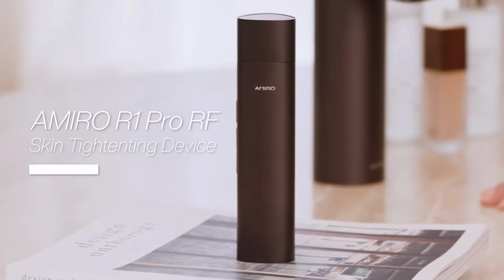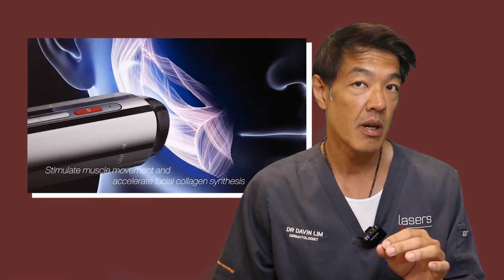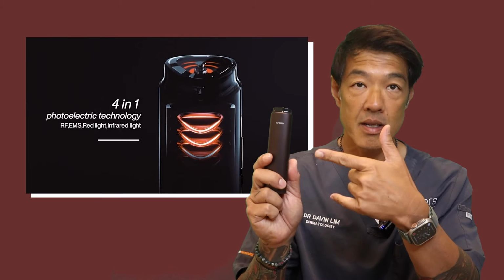This is the Amiro R1 skin tightening device. This is a breakthrough when it comes to home application devices that combine powerful RF or radio frequency energy together with electrical muscle stimulation, microcurrent, and infrared as well as light emitting diodes, all in the one simple to use system. So how does the Amiro R1 work?